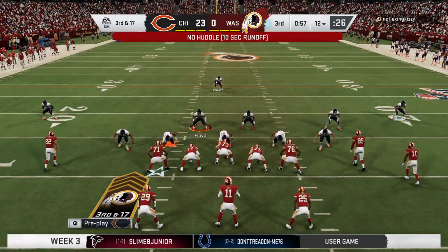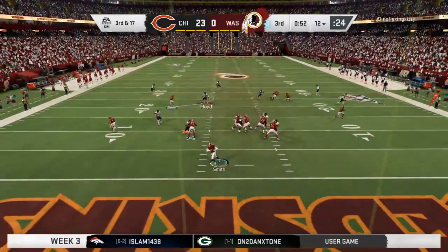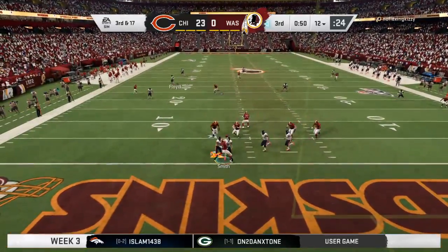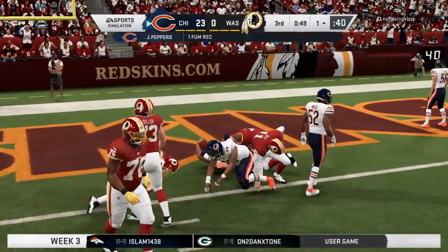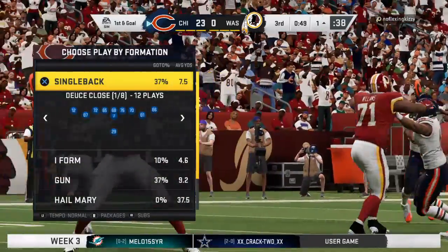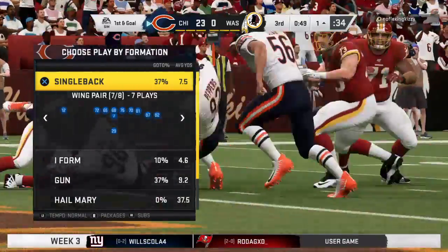So one quick, easy analysis about why they've struggled so far. They keep putting themselves in 3rd and long situations. They just took another sack right there. And he coughs up the football near his own goal line. And this is picked up by the Bears. And they'll stop him at the 1-yard line, but small consolation there following the turnover.